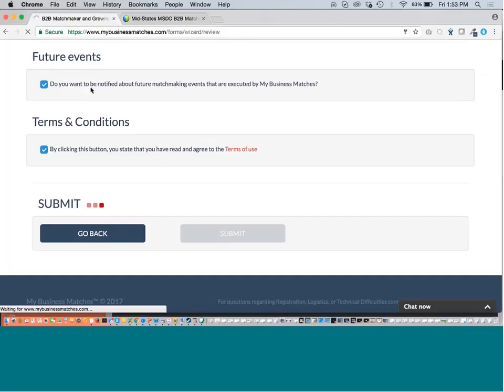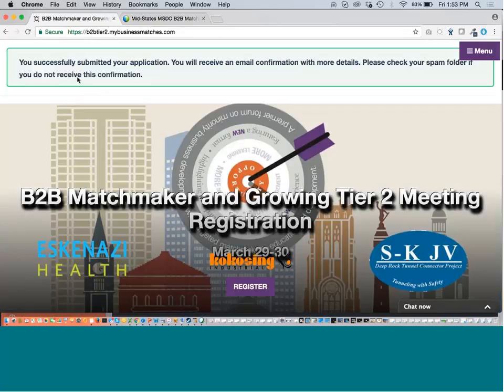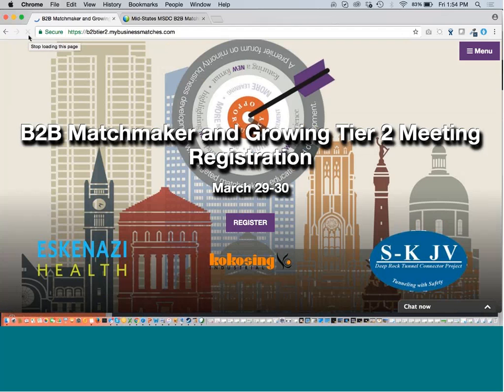Once your profile is submitted, you will receive a confirmation email. Sometimes these things get sent to spam, so make sure you check your spam if you don't see it right away. It is sent out instantly by the system. It may take a minute or two for you to receive it, but it does send.